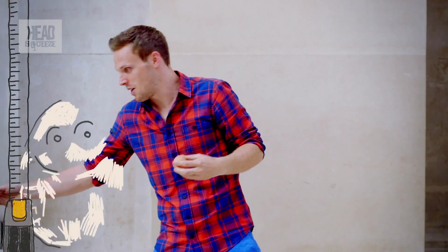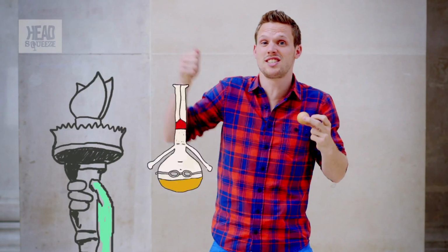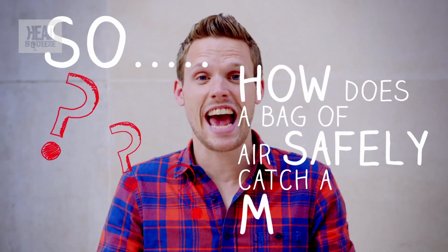Now, eggs are obviously a lot smaller than a stuntman. And the guys can actually push their jumps right up to over 100 metres. It's like jumping from higher than the torch on the Statue of Liberty. And one simple bit of tech that they use to manage their deceleration is an airbag. So how does a bag of air safely catch a man?